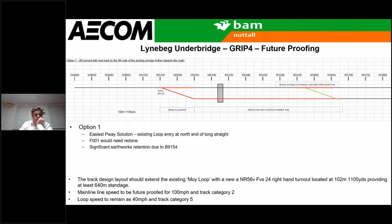that PWA solution isn't what had been anticipated with the bridge design and with the A9 design. And given that the A9 and the dualling was the bigger project, the reason that we were all here, then unfortunately the easiest PWA solution wasn't the best solution for the site. It would have meant having to redo the Form 1 for the structure, and it would also have meant significant earthworks retention alongside the B9154.